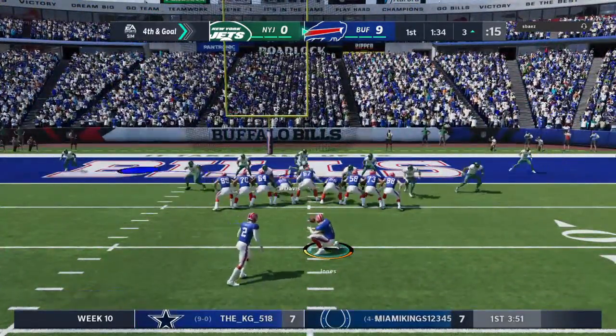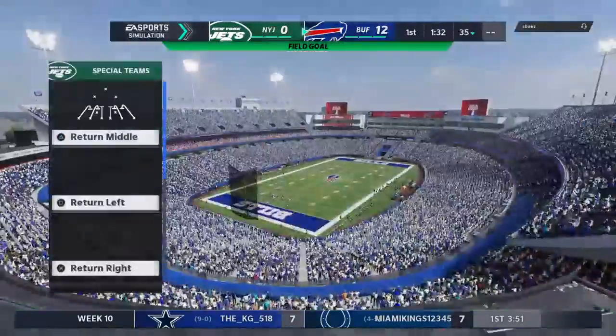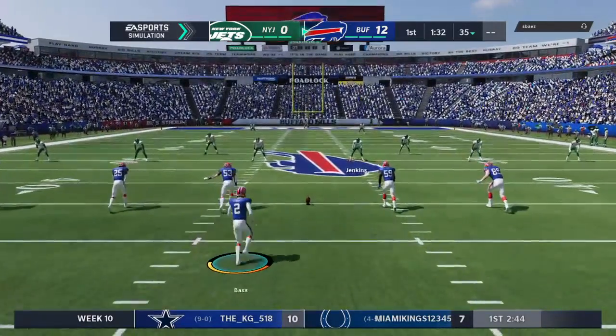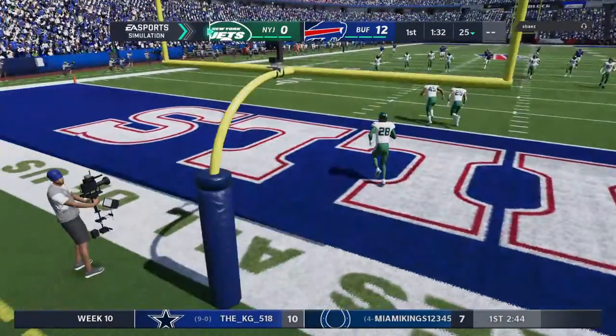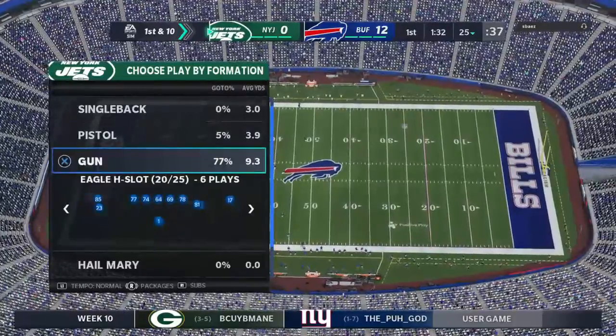For the Bills, field goal. A 20-yard attempt. The kick by Bass is good. And that will bump up the lead again to 12-0. A good drive gets them inside the 5, but they could not punch it in. Credit the defense, too. Make sure that happens because that was the old bend but don't break approach. Made sure they contained them when they absolutely had to and forced the field goal attempt that went through.